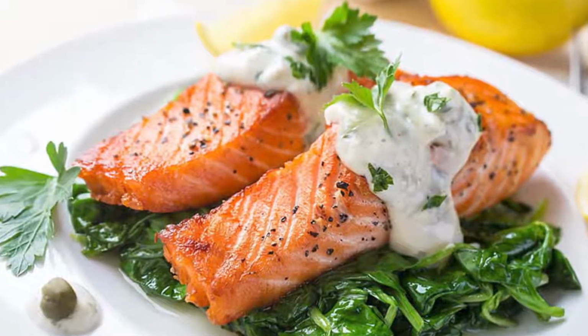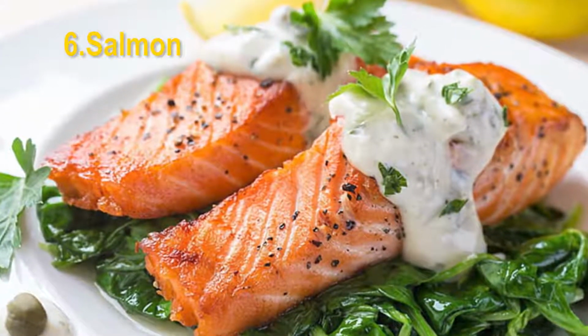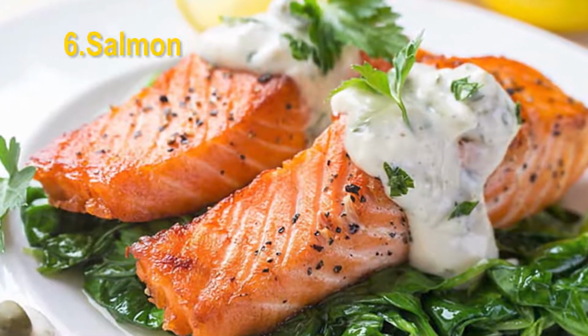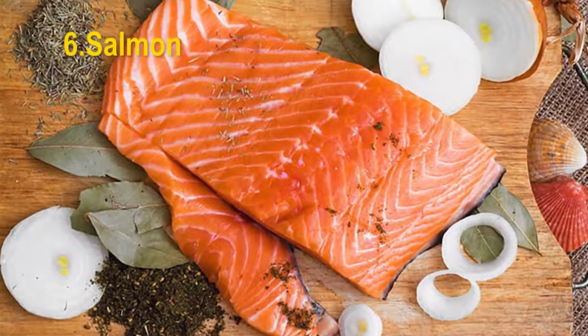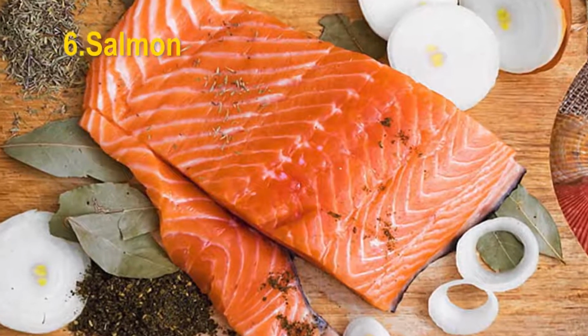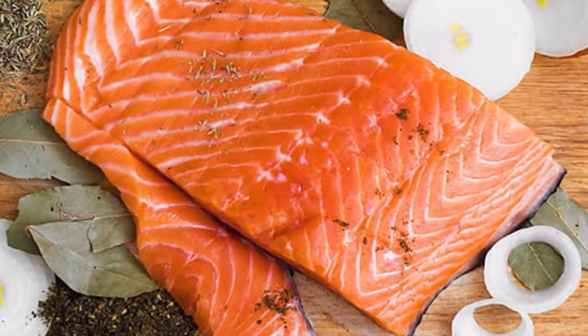Number 6. Salmon. The polyunsaturated fatty acids plus minerals in salmon make it an ideal dinner choice. The vitamin D found in each fillet is linked with lowering your risk of chronic disease, and you'll also get 25% of your daily vitamin B6, which can help with mood and stress regulation.